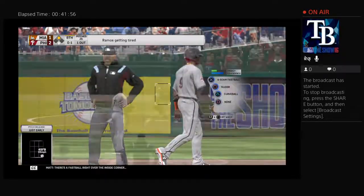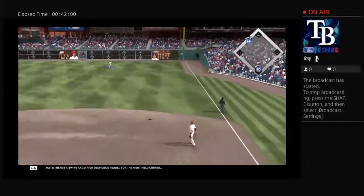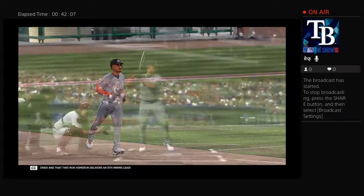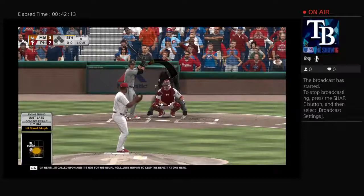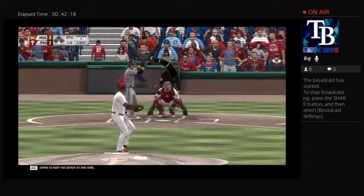There's a fastball right over the inside corner. 0-1. Here's the pitch. There's a swing and a high deep drive headed for the right field corner. Gone! And that 2-run home run delivers an 8th inning lead. Hector Neris is called upon, and it's not for his usual role. Just hoping to keep the deficit at 1 here.